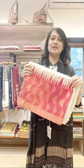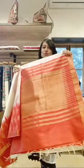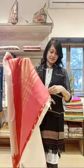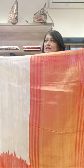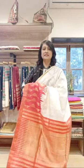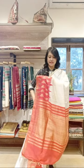And this combination, white and red, is always a hit. It always looks so good. Sundar combination hai. Very festive. 10,750. It's a silk sari. And after discount, it comes to 9,137. Beautiful sari. It's a silk sari, white and red. Just looks so elegant. Bahut sundar red hai, very bright.